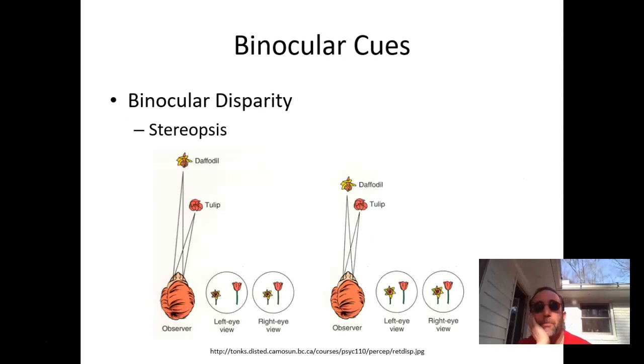Okay, so those are all monocular cues. Let's look at our two-eyed cues. For the most part, this has to do with what's called binocular disparity. So unless something is right in front of our nose, it's going to come to each eye at different angles. And because of that, the view in one eye will be slightly different from the other eye.